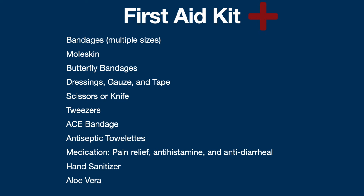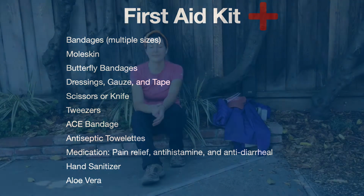You want to have 3 types of medications: pain relief, like an ibuprofen, an antihistamine in case someone has an allergic reaction on the trail, and an antidiarrheal in case someone eats or drinks something that upsets their stomach. You want to have a hand sanitizer for general cleanliness, but also nowadays for coronavirus. And last, you want to have some aloe vera for sunburn relief.